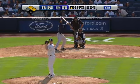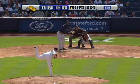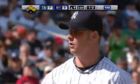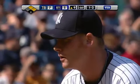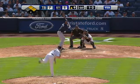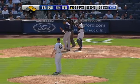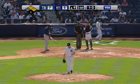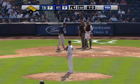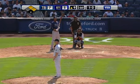One-two count on Crawford. Runners on first and second. And the pitch. Spoils that one. Koch has inherited 21 base runners this year. He stranded 17 of them. And again, foul back. This was a big series for the Rays coming into Yankee Stadium. They fought so hard through all their injuries to get back to .500. Coming into this game with a 28-28 record.